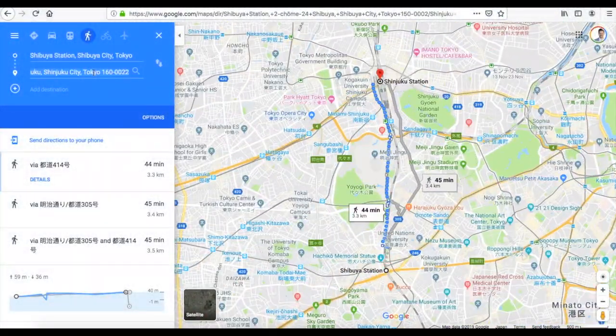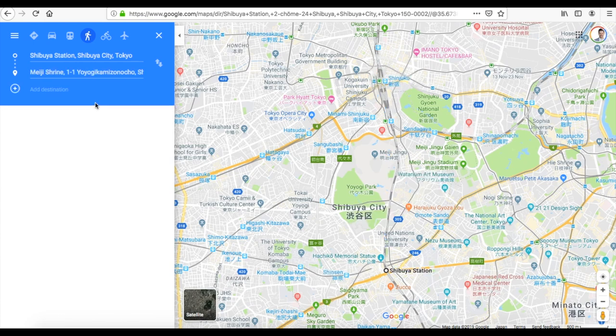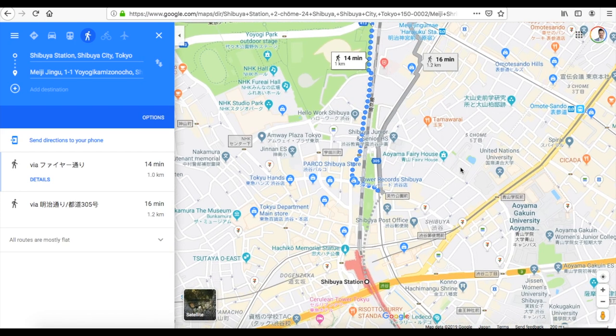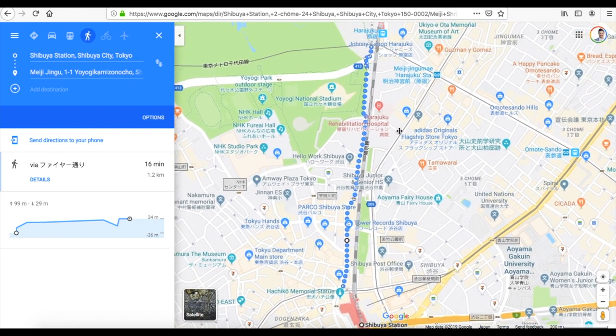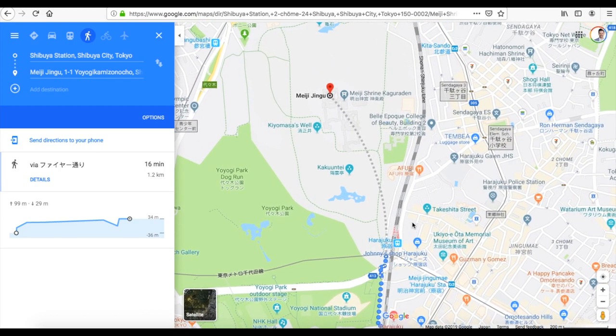Alright, and then going from Shibuya Station to Meiji Jingu, which is where we are going today, very easy. It's definitely walkable. I mean, you could take a train if you wanted to, but it's not really necessary. It's only about a 15-minute walk from the Hachiko statue that we ended at in my last video. So if you haven't seen that, check that video out. But it's a fairly peaceful walk, and you literally run right into Meiji Shrine. So it's pretty hard to miss. And that is Meiji Shrine, Meiji Jingu.